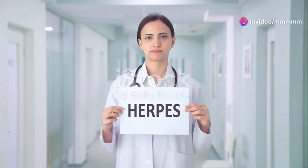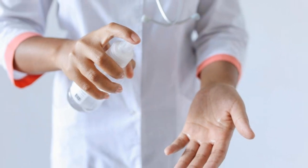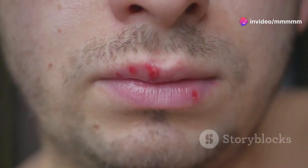Section 7. Prevention strategies. Shielding yourself from herpes. Preventing herpes involves adopting healthy habits and taking precautions to minimize the risk of transmission. If you have oral herpes, avoid sharing utensils, lip balm, or anything else that comes into contact with your mouth. For genital herpes, abstaining from sexual activity is the most effective way to prevent transmission.